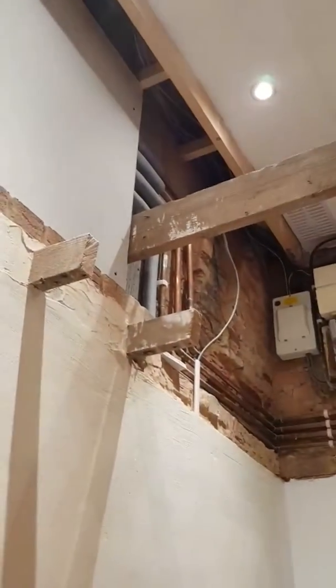This wall still needs to be panelled, but we're going to leave that for a while, and you can see it goes right the way up there, up to the vaulted ceiling. So I need to put a bit of board up there, and then the whole thing can be panelled from top to bottom.